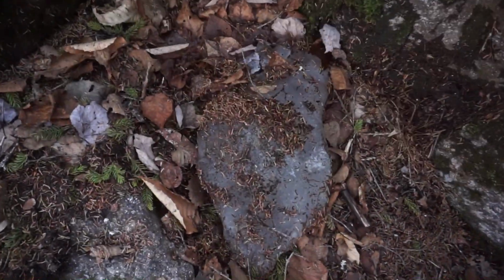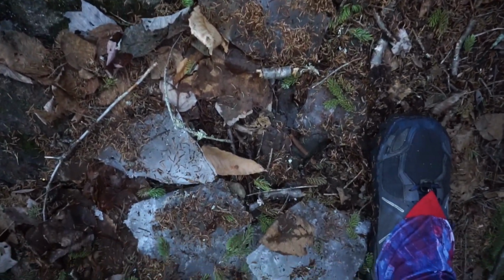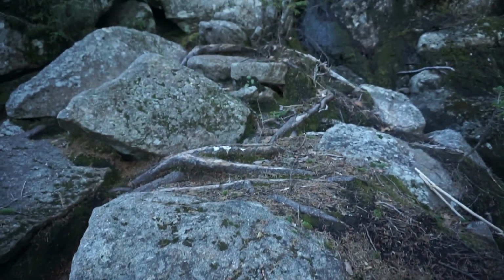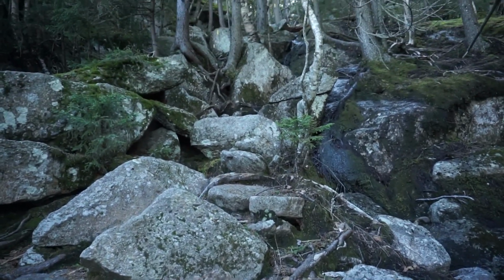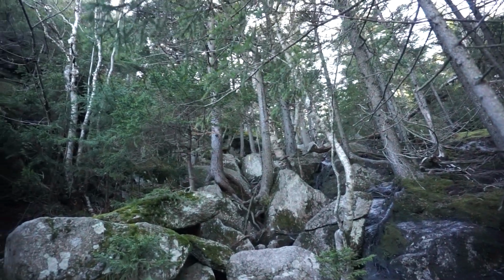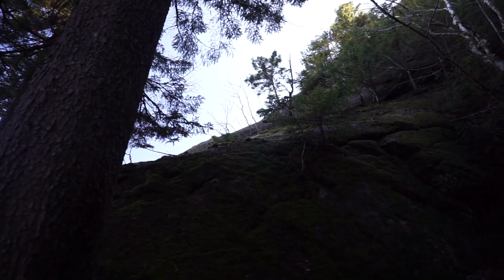Just kidding. Hey look, we still have some ice. Woohoo! Winter's holding out in southern New Hampshire. Look at that. Steeper and steeper and steeper. Just the way I like it. But there's a nice slab over there. I thought that's what we're heading up.